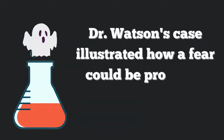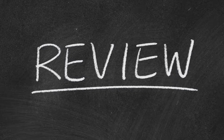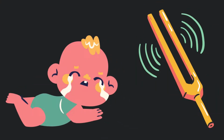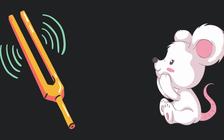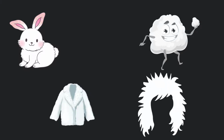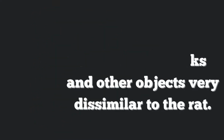Dr. Watson's case illustrated how a fear could be produced experimentally under laboratory conditions. A brief review follows. Albert, 11 months of age, was an infant with a phlegmatic disposition, afraid of nothing under the sun except a loud sound made by striking a steel bar. This made him cry. By striking the bar at the same time that Albert touched a white rat, the fear was transferred to the white rat. After 7 combined stimulations, rat and sound, Albert not only became greatly disturbed at the sight of the rat, but his fear had spread to include a white rabbit, cotton wool, a fur coat, and the experimenter's hair. It did not transfer to his wooden blocks and other objects very dissimilar to the rat.